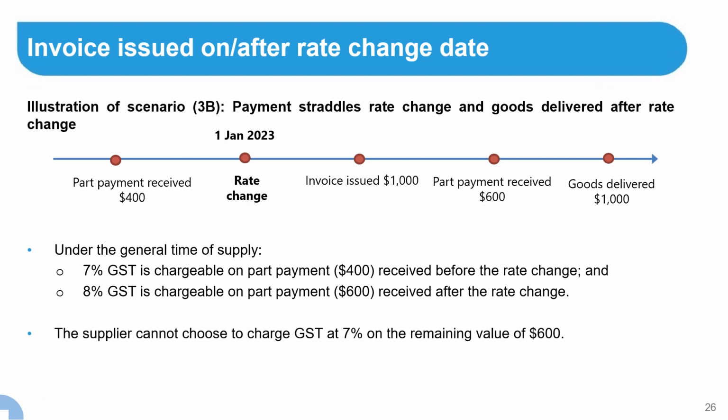Moving on to scenario 3B, the supplier received part payment of $400 before the rate change date, issued the invoice after the rate change, and received the remaining payment of $600 before he delivered the goods to the customer. Under this scenario, according to the general rule, GST shall be charged at 7% on $400 received before the rate change date and 8% on $600 received after the rate change date. The supplier cannot choose to charge 7% GST on the remaining value of $600.